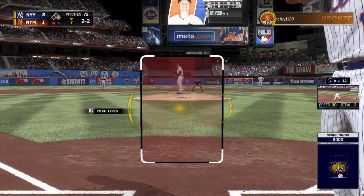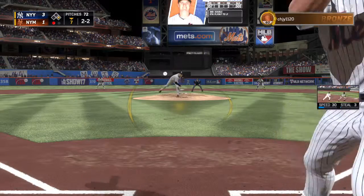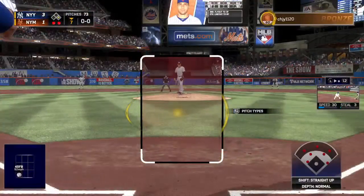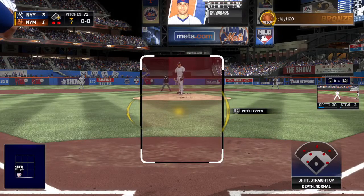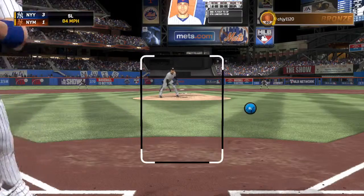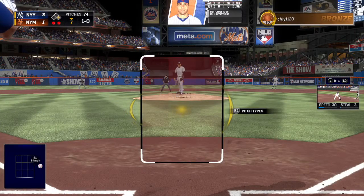Well, as advertised, Matt, that splitter has been spot on. I mean, that is the game separator right there. He's able to use that split. Looks like a fastball, and he's using it effectively. So he punches him out looking at the fastball. Jay Bruce becomes out number 2 this inning.